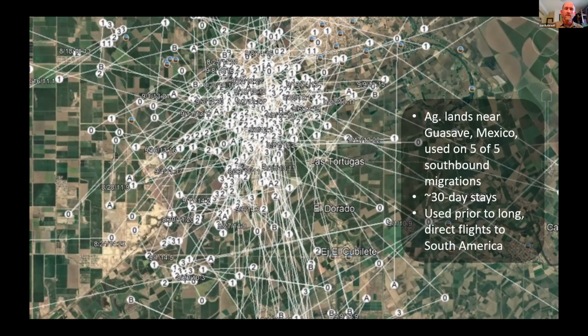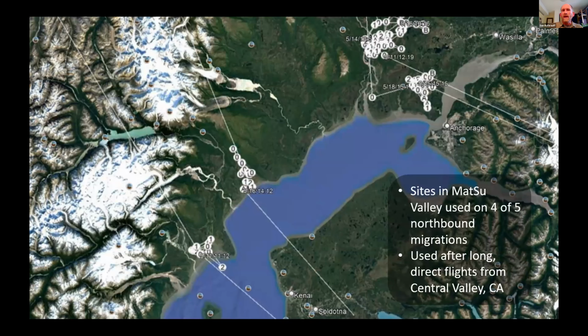And it also had interesting patterns when T6 would come north. This is an image of Cook Inlet, and this bird used sites in the Matsu Valley on 4 of 5 northbound migrations. And again, these were used sort of to recover from long flights. This bird would always arrive here after a direct flight from the Central Valley of California.